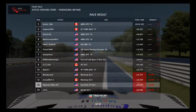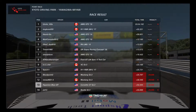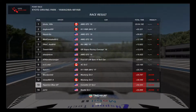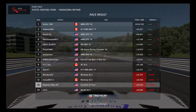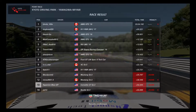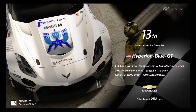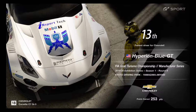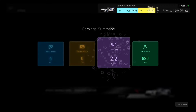So what an amazing race out there, folks. It is pretty challenging, but it will always need plenty of faster skills for having a clean race. So they did what they got. It was definitely quite brilliant to see how it goes. So this one might be ready to go on for the final round of the race. This will have the fastest driver for Chevrolet. So 253 points well earned. So this one might have 13th place earnings as needed.